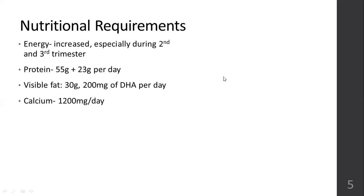Calcium intake. ICMR suggests an adult woman take 1000 mg of calcium per day. But during pregnancy, a slight increase should be there. It was given earlier that a slight increase should be there. But now, based on the new recommendation, it is still 1000 mg. Okay, it's not 2200 mg, it's still 1000 mg. But even if you take 1200 mg, there is no issue. The body can still manage. Okay.